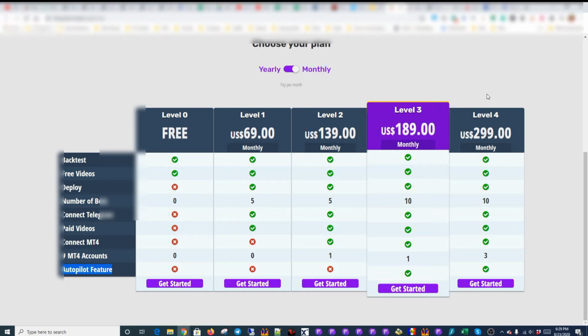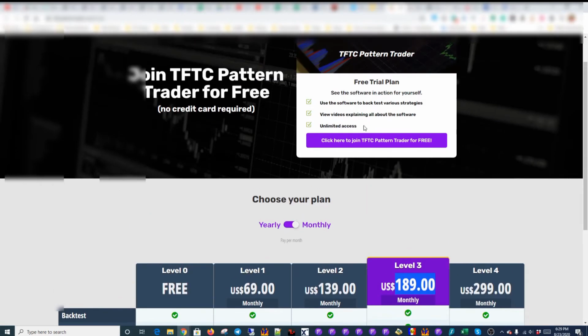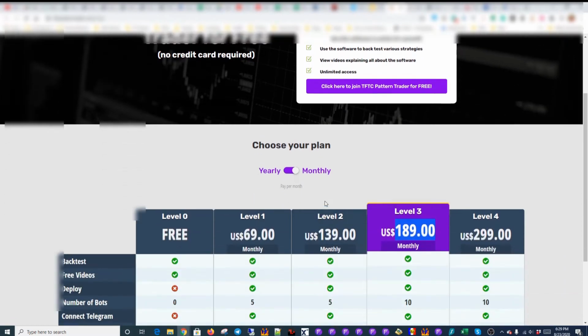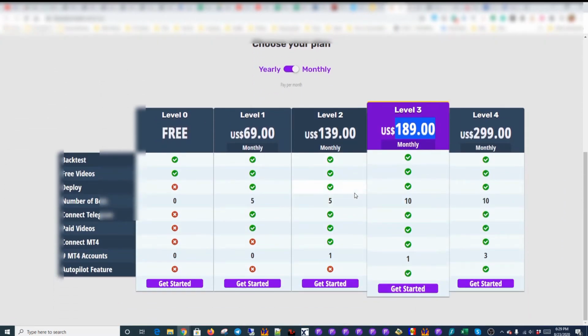I think I got it for a little less. My price wasn't quite that much because the prices went up, and I was a student, so I got a little better price. But basically, I would say it's fairly expensive to buy a month of this EA, or set of robots or set of EAs. But I wanted to try it because I have not ever really felt like this Forex Trading Coach is a quote-unquote scammer. I haven't ever felt that way. I just didn't think the system was very profitable.